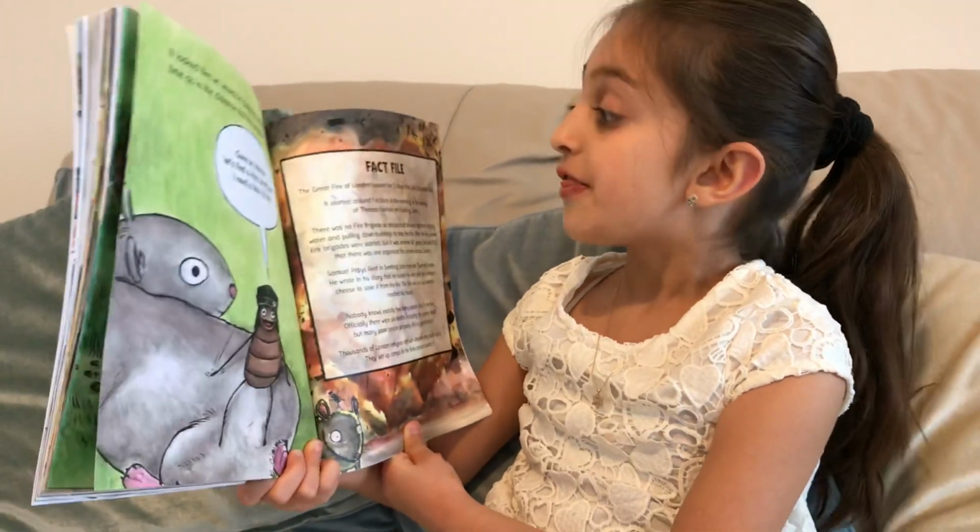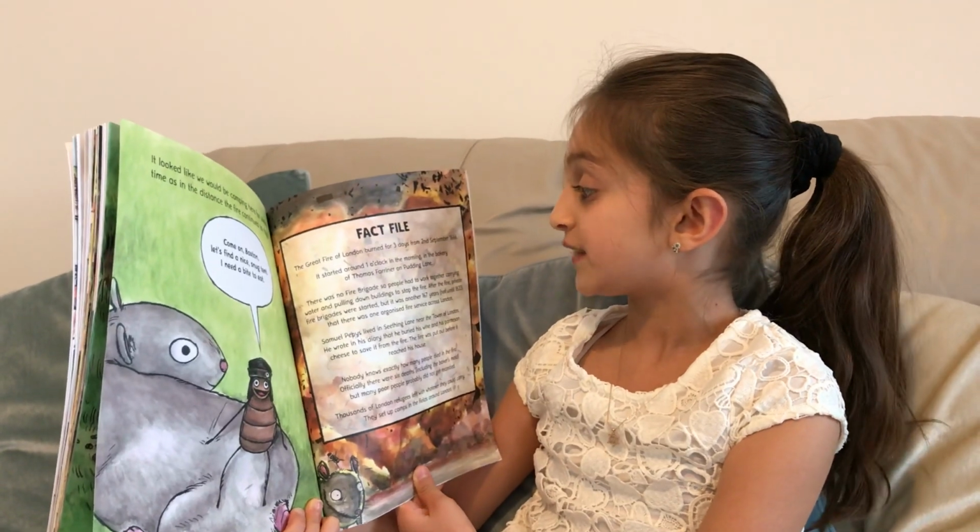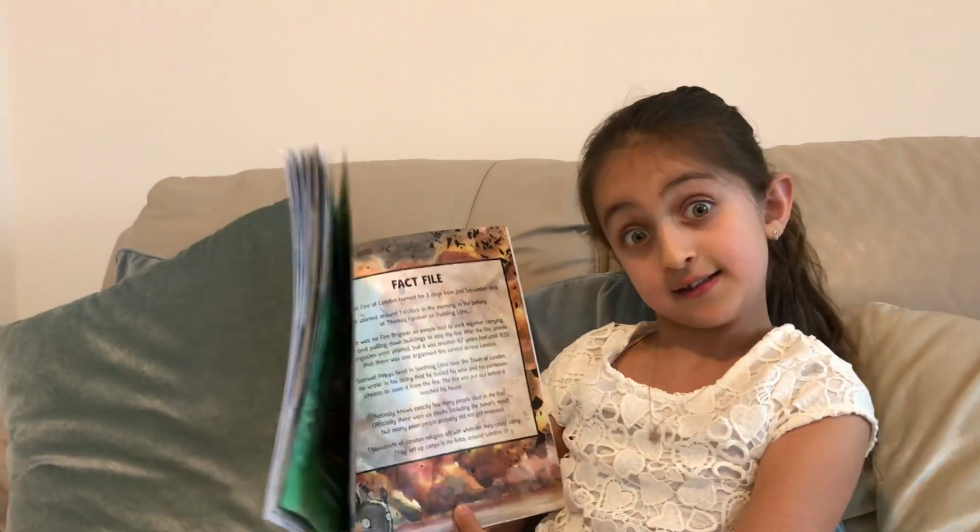Did you know the Great Fire of London burned for 3 days from the 2nd of September of 1666? Well, I'm glad you didn't get burned. I was so panicked. How did you feel?